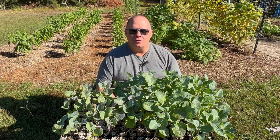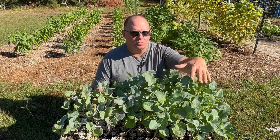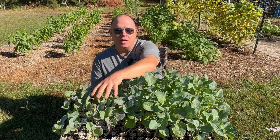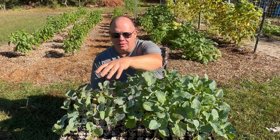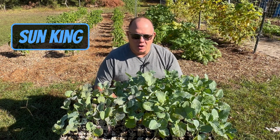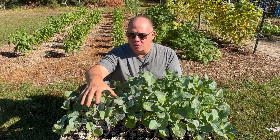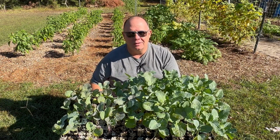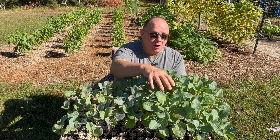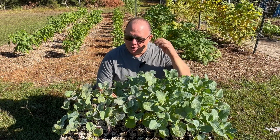So we have two varieties of broccoli right here. This variety right here is called Desico. It's an heirloom variety. And this other variety was a pack of seeds I'd gotten from Tractor Supply, and it is a hybrid variety called Sun King. Honestly, if you can tell between the germination and growth of this and the germination and growth of this, I'm just saying, this heirloom variety looks pretty awesome. And so I'm not too sure what to expect out of this hybrid variety.